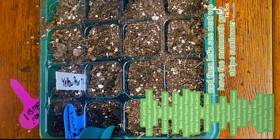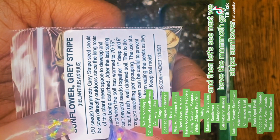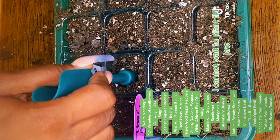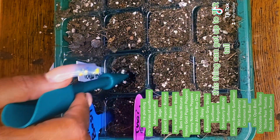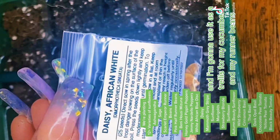And then, let's see. Next, we have the mammoth gray striped sunflower. I cannot wait to plant this, y'all. This thing can get up to 15 feet tall, and I'm going to use it as a trellis for my cucumbers and my runner beans.